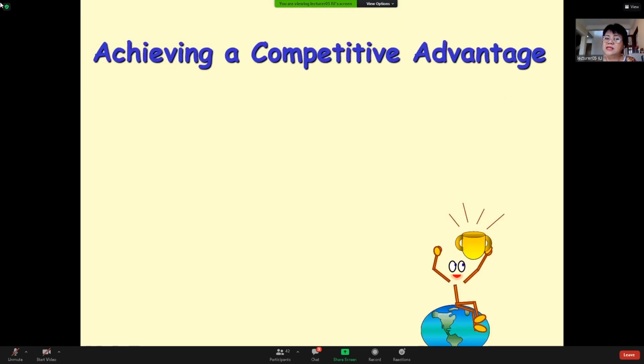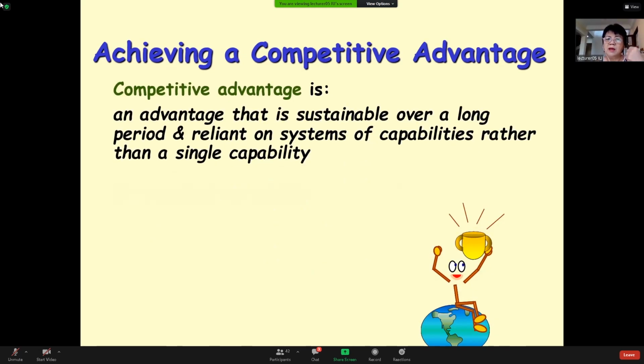To achieve the competitive advantage that we just talked about, what do we understand, what is the competitive advantage? The simple definition is, competitive advantage is an advantage that is sustainable over a long period. So that has to be sustained over a long period, reliant on a system of capability rather than a single capability. So they have to think about system.